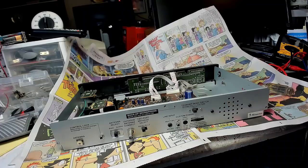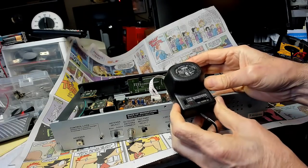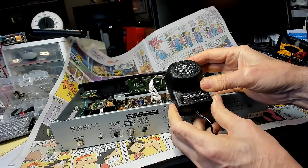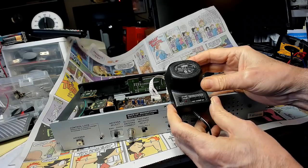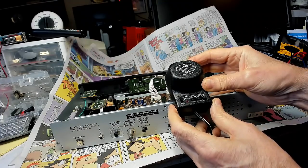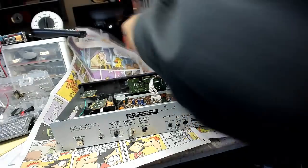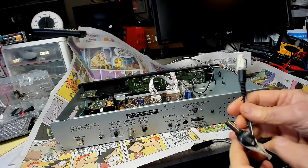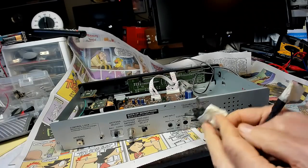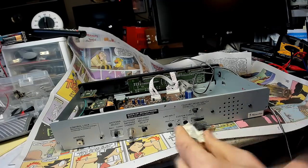All right, I couldn't find an 18 volt DC, but I did find a universal AC adapter, and this goes up to 12 volts. So let's just plug in 12 volts and see if we get anything out of it. What's good about this thing is it's got different size plugs. So it looks like this one will work in it.